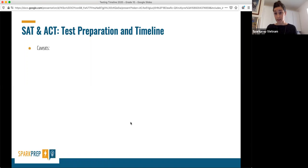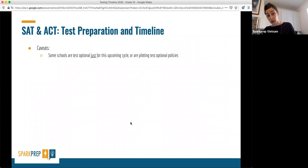So a few caveats. First, some of these schools on this list and otherwise are test optional just for this upcoming cycle, or they're piloting test optional policies. What that means is they might try it out this year and see how it goes in terms of whether they feel it's representative. Many schools are trying out a 3-year test optional policy to see if they're missing anything from their application picture of students.